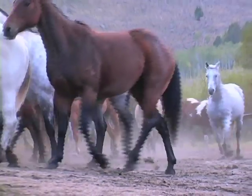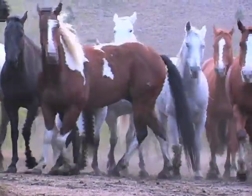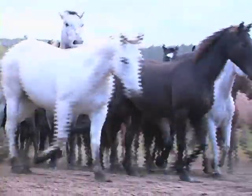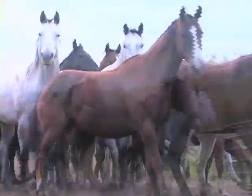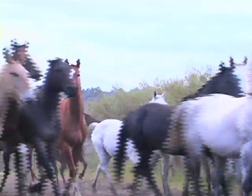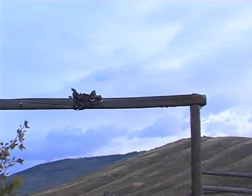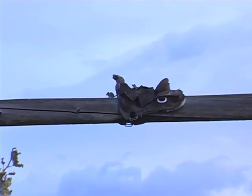Guests always enjoy seeing the herd come running back to the stables in the morning. The ranch scout keeps a sharp lookout for the approaching herd.